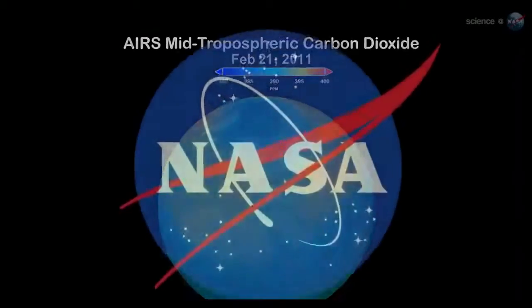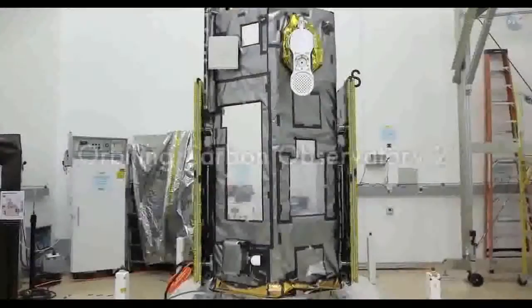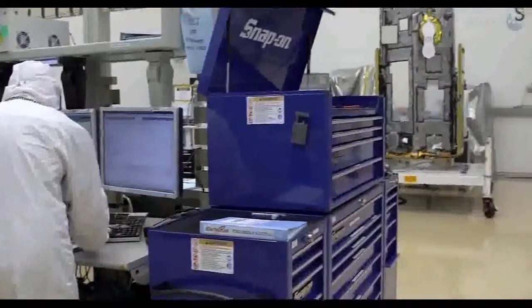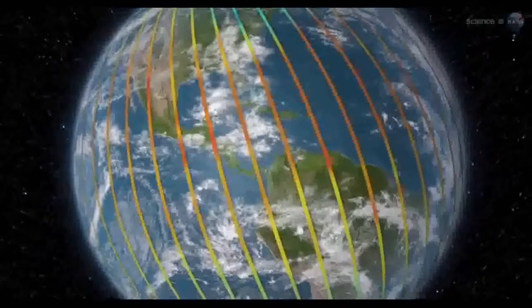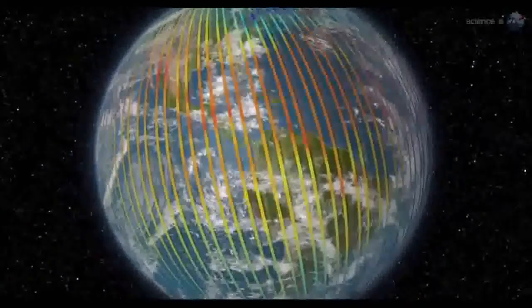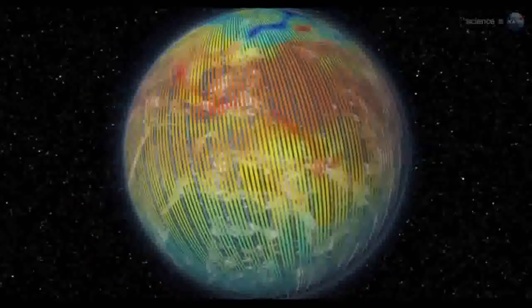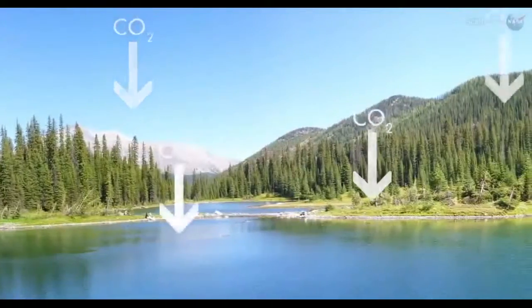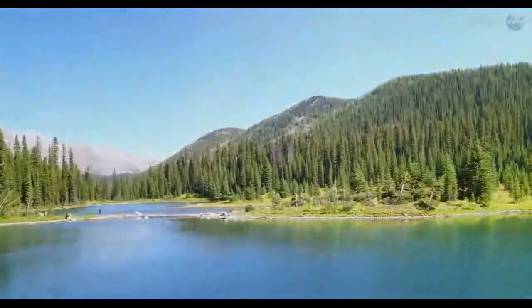NASA is about to launch a spacecraft to keep track of this critical carbon-containing molecule. The Orbiting Carbon Observatory 2 is in final preparations for a July 1st launch from Vandenberg Air Force Base in California. Also known as OCO-2, the polar orbiting satellite will provide a global picture of human and natural sources of carbon dioxide. Data from OCO-2 will also be used to quantify carbon dioxide sinks, that is, places in the ocean and land which naturally pull carbon dioxide out of Earth's atmosphere for storage.